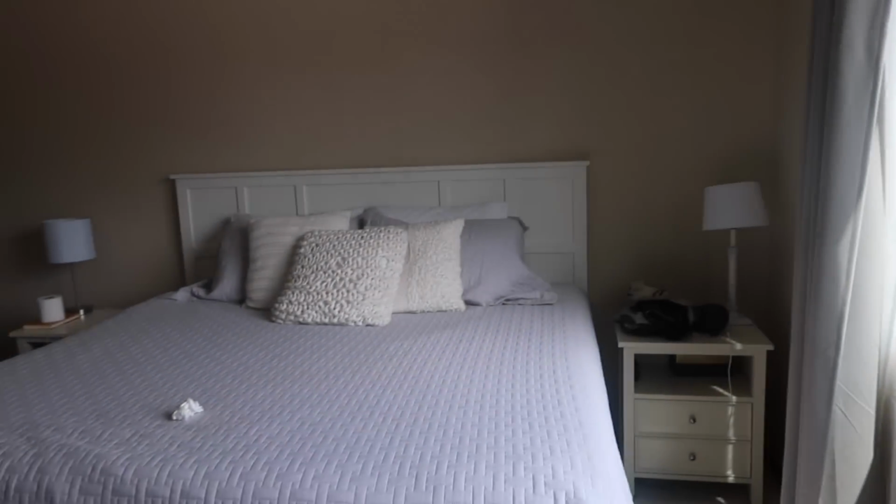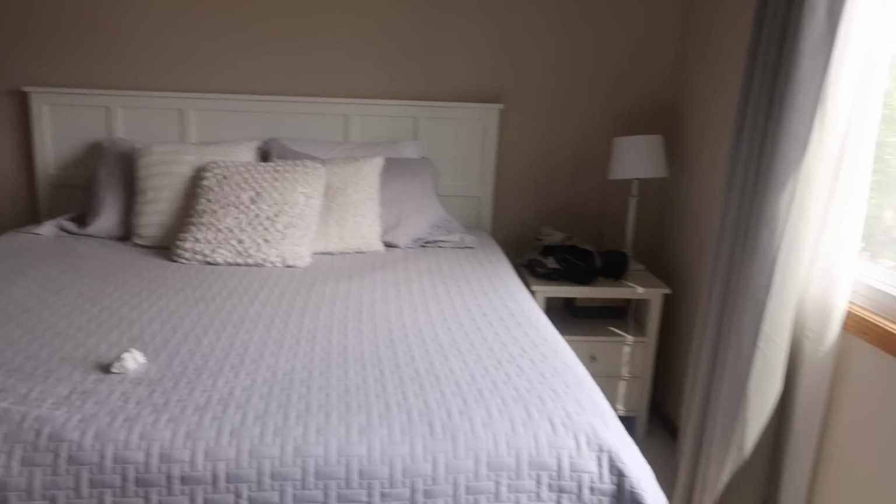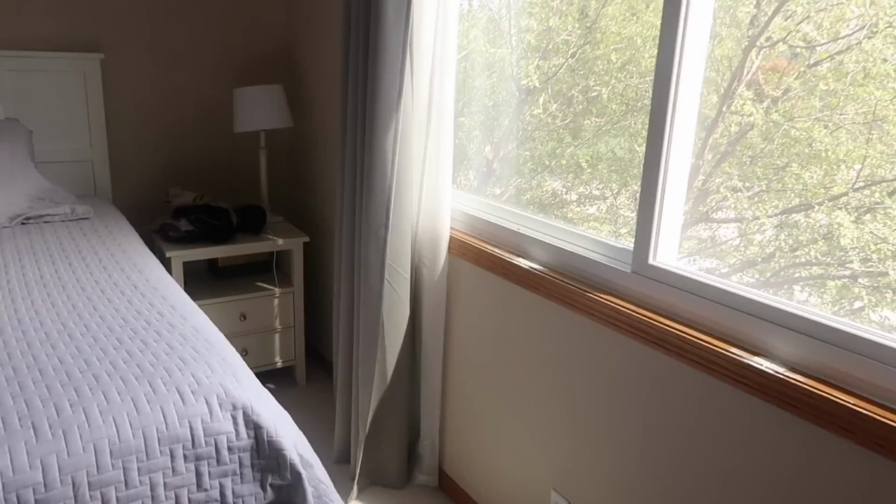They really block out the light, and I wanted something just a little fancier. We have not done much with our room yet. We haven't painted our room since we moved in. The only thing we've done is replace the window. We have some terrible carpet that has to go.